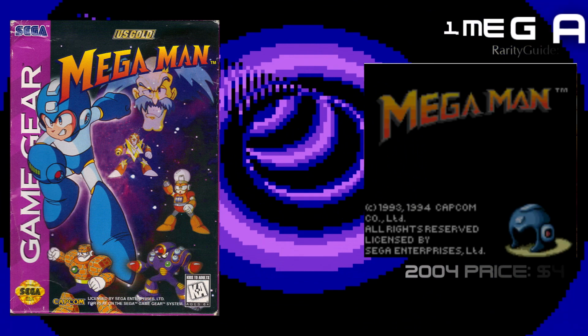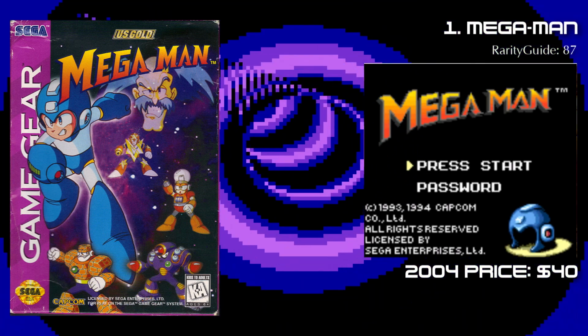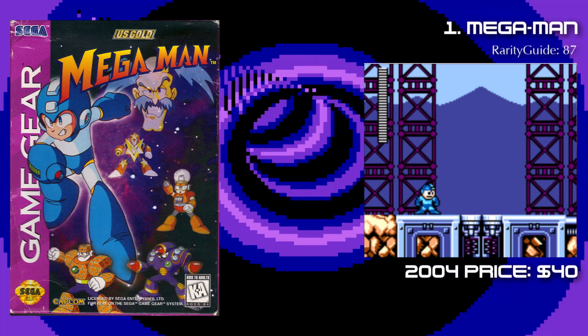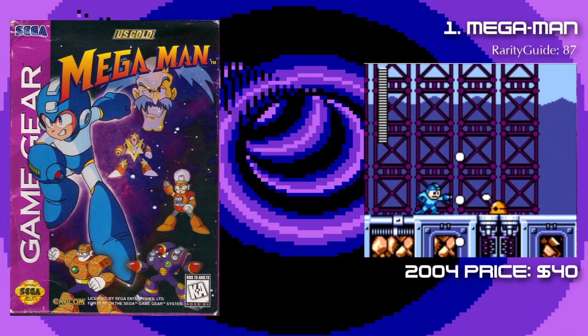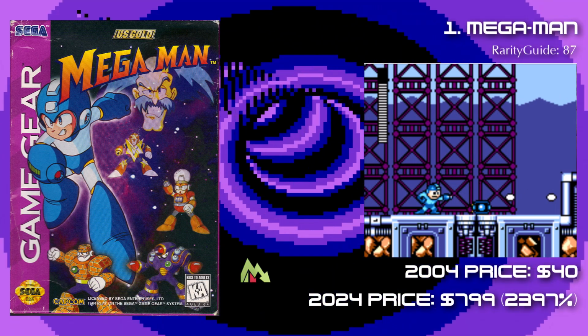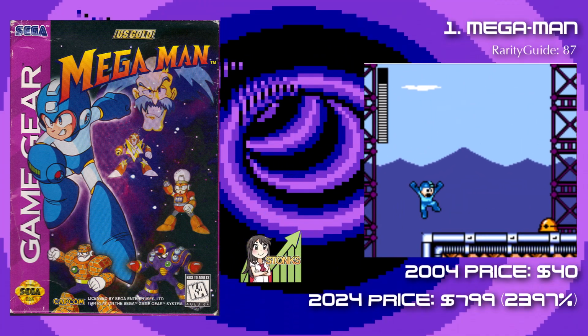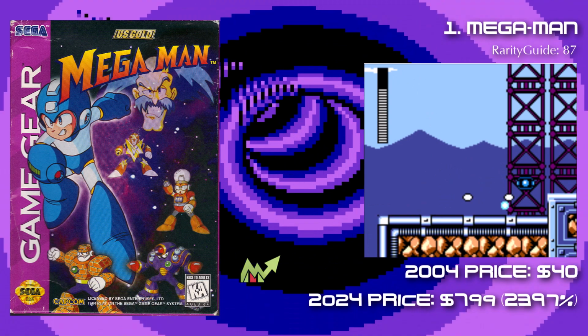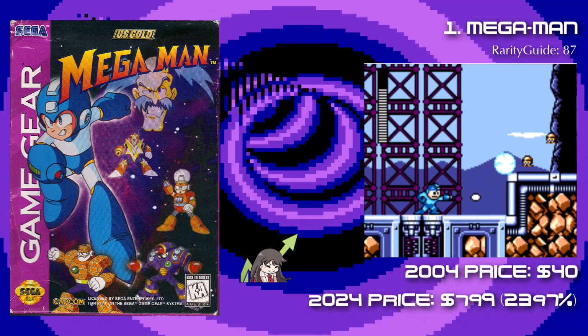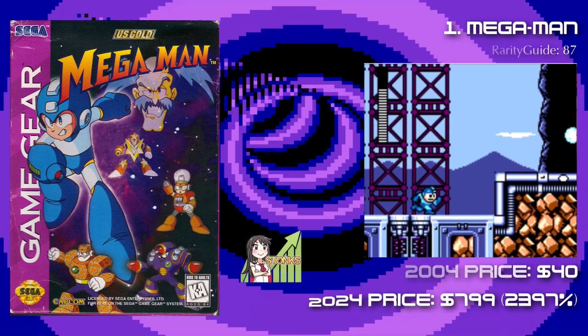But now, we're looking at number 1. What will it be? That's right, Mega Man, an extremely rare game on the Game Gear. This is one of those times where the rare game turns out to be the most expensive, and this is that case. This is a $40 game back in the day, and today if you wanted to pick up a copy of Mega Man for the Game Gear, you'd have to spend $799. By far and away the most expensive game on the system. That's a 2,397% increase in value for Mega Man.